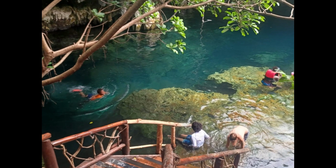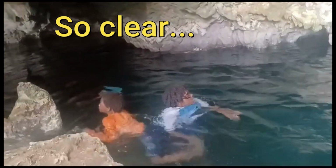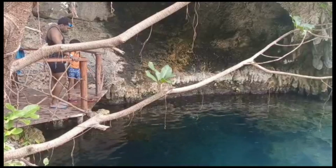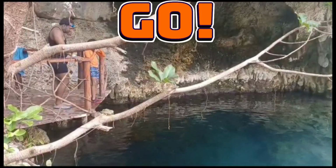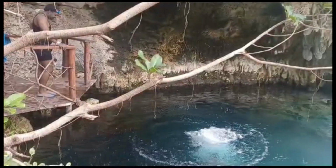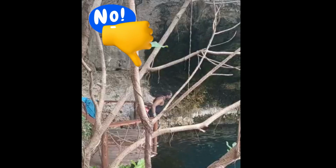That rock is really slippery, and that's the number one reason I recommend you bring your shoes. As you see in my headings right there, the water is super clear, super beautiful. No fear. Little man has no fear at all.